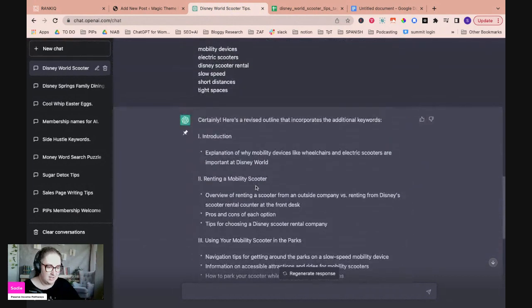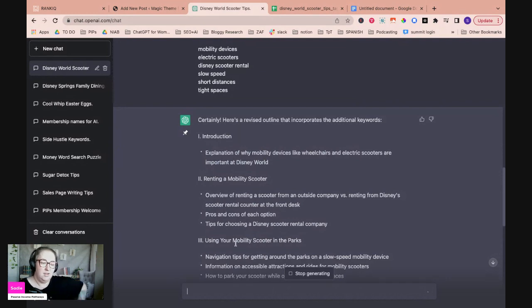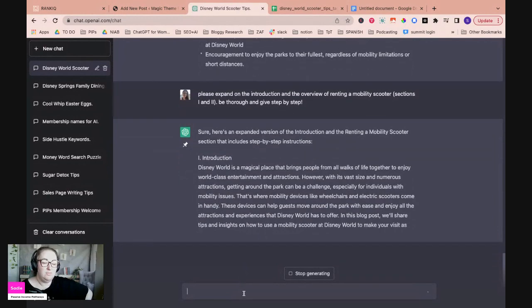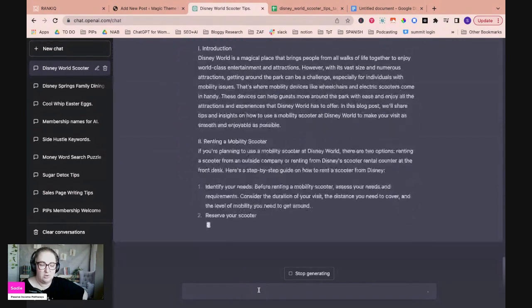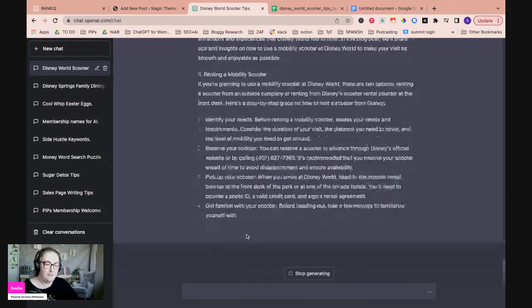So looking at the explanation. Okay, so please expand on the introduction and the overview of renting a mobility scooter, sections 1 and 2. Be thorough and give step by step. Now, when you're working with ChatGPT or any AI tool, you can tell it to be friendly or funny or whatever else. And that's one of the things that you're going to want to do. So it's not writing just like a robot, right?